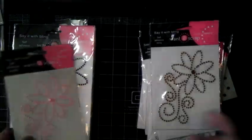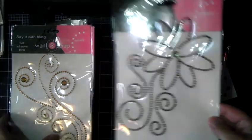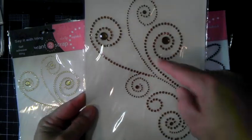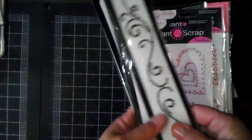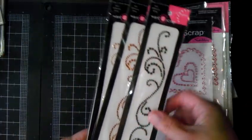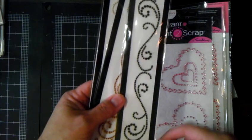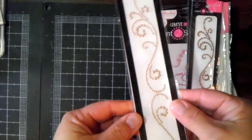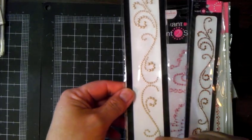I love those. A lot of these I cut apart. Some large ones. These are really pretty too. And for 99 cents, you cannot beat that. Again, you can cut all these little elements out and get a lot of use out of them. Here's some pretty hearts, some red, pink, and then I love these. I wish they'd had these in plain pearl, because I use these a lot on cards. And again, you can cut this all apart. So I got it in black, brown rhinestone, and this is a caramel colored pearl. I got a couple of those. So that's what I got from Want to Scrap.